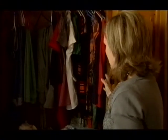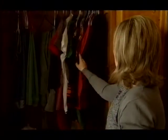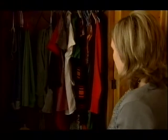Another thing, although this client hasn't, typically people hang jumpers. And actually it's bad to hang jumpers. You should really avoid hanging them. You tend to get hanger poke marks, and you could have expensive cashmere that you're just ruining. So with jumpers and knitwear, again, fold and use drawer space.